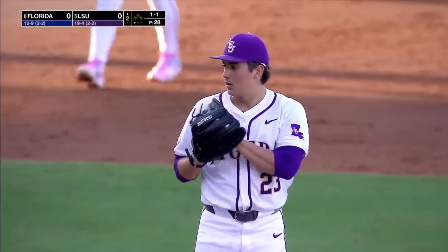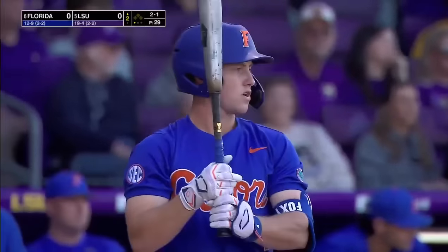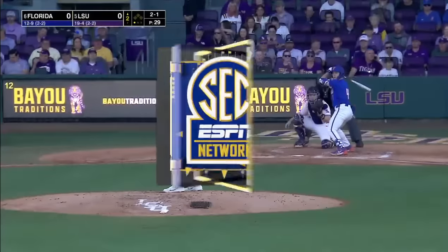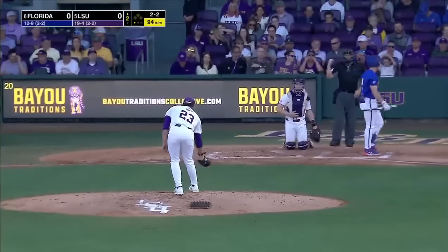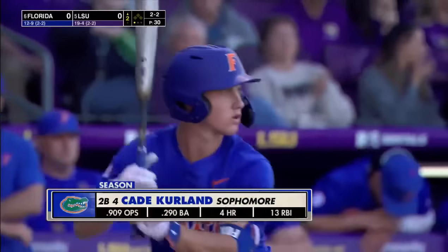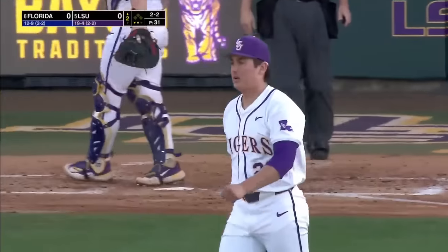He's 1-1 on Cade Kurland. I'm not sure where that one missed. Kurland was the leadoff batter last night. He was 0 for 4. Pretty good breaking ball. Definitely caught the plate. I guess it was called high, even though it was right below the belt. Oof. That time he was tardy on the 94-mile-an-hour fastball. That's when you know you got a good fastball, right? You get yourself in a fastball count, and you throw one, and the hitter still can't catch up to it. And he goes back to the bender and records his second straight strikeout.